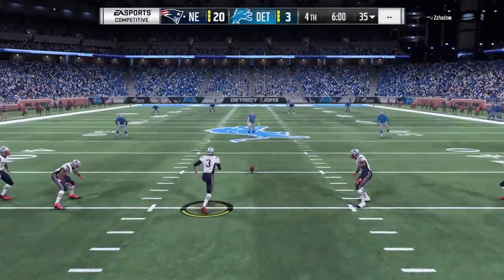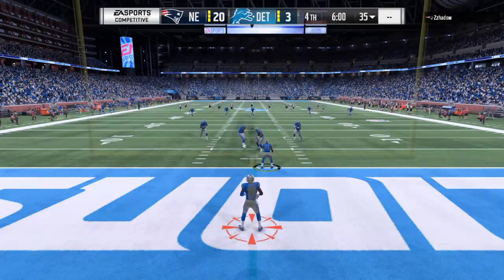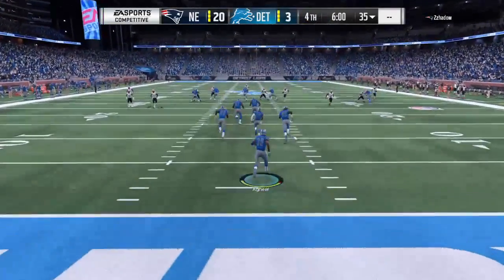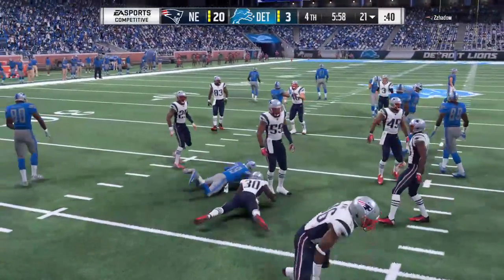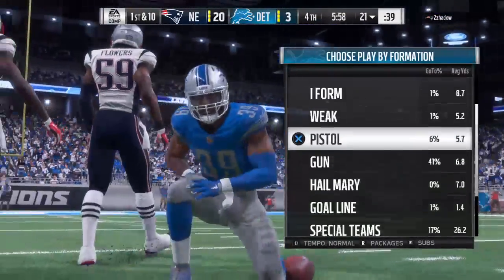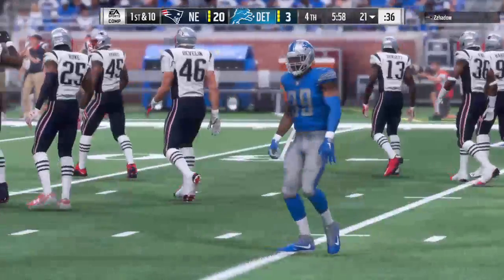Gostkowski now out to kick it away. This is taken about 7 yards deep. And he's able to get it across the 20, but not by much, as he's marked down at the 21-yard line. And Detroit getting set to go now.